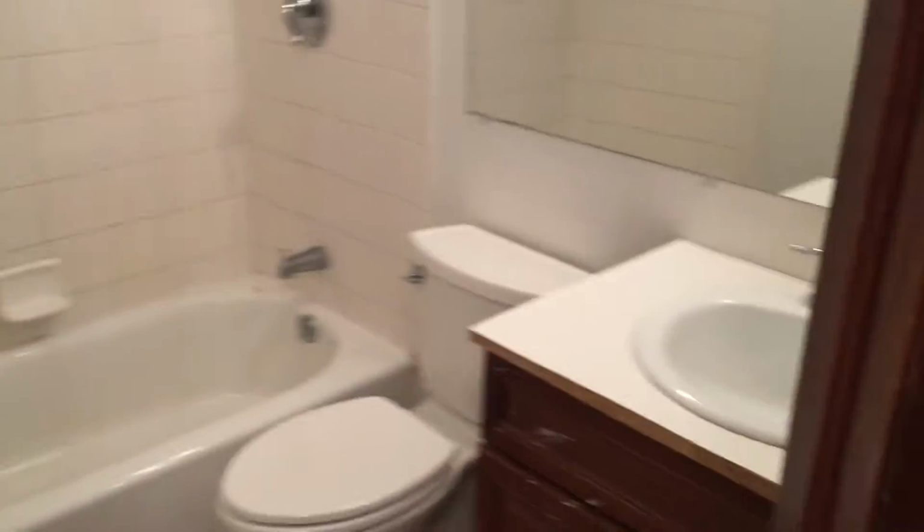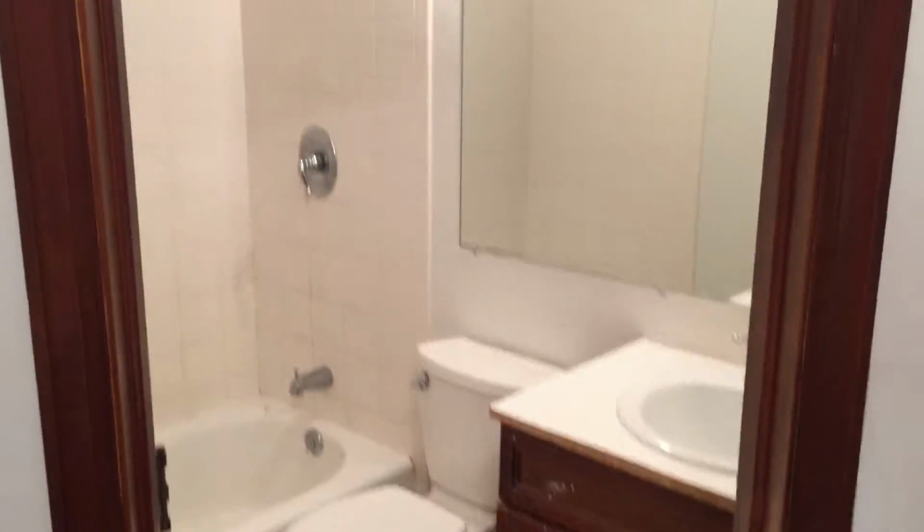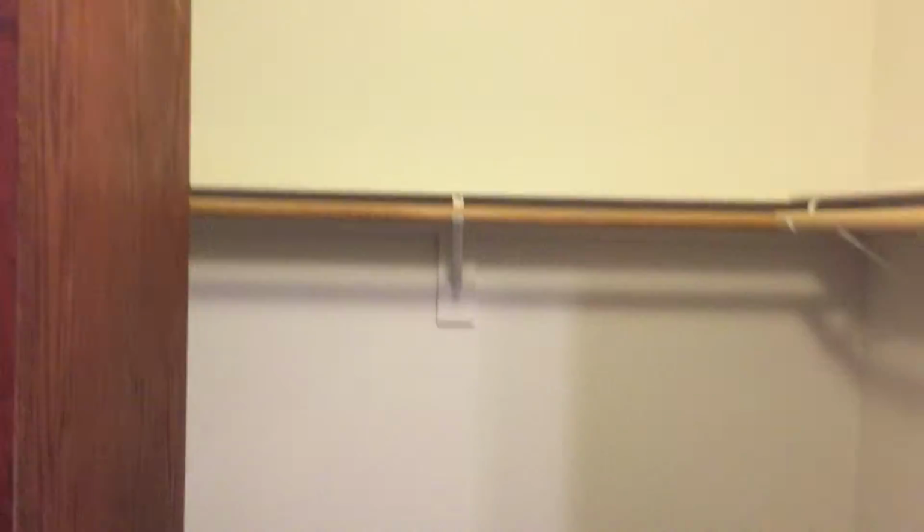This is the master. It's a good sized room. The master also has its own full bath. Again, I don't see a lot of work here. You could easily get that into shape. It's got a full walk-in closet.